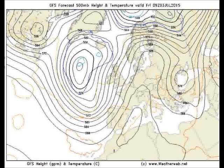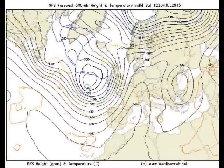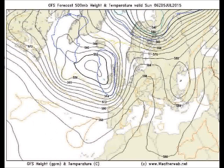Here we are then at the current stage. This is for Friday. Lower heights out towards the west of the country. That big ridge then towards the east, promoting that very warm air across Europe. If we knock that forwards and just skip forwards through the weekend, and there's that area of lower heights out towards the west. Lower pressure then at the surface as well to the west of Britain, sending those showers going and the thunderstorms on Friday night.